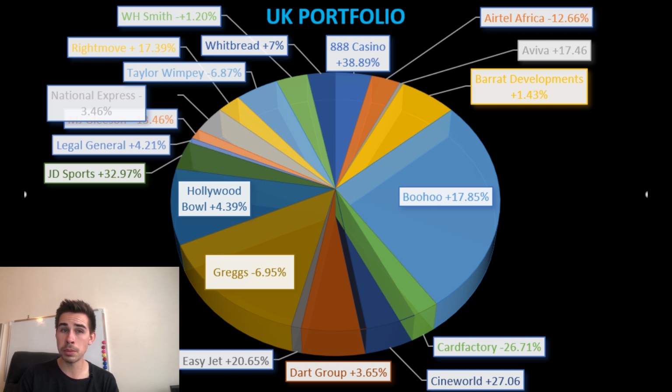WH Smith, which is up 1%, which is fantastic because if you look at the last episode that I did, WH Smith was one of the worst stocks in the portfolio. It was down like 20%, but it's starting to wake up a little bit now, and I think Card Factory should do the same at some point. Big fan of WH Smith's. Once again, I'm looking at probably not 100% return on that one. That's probably something like a 50% return.